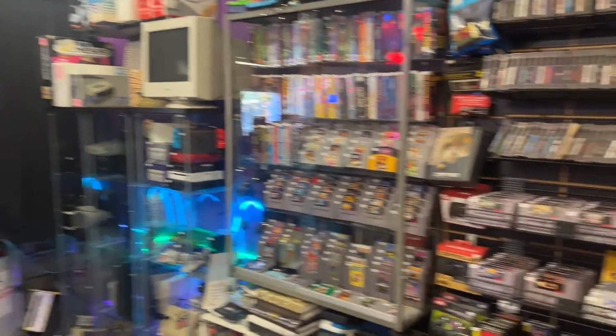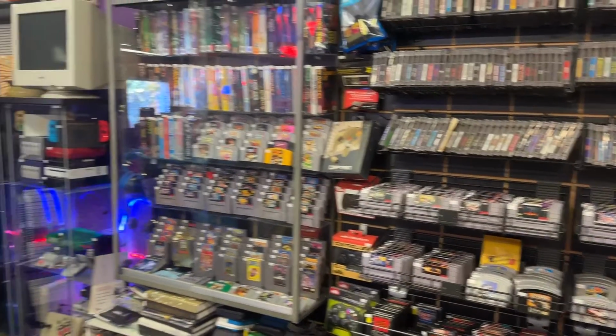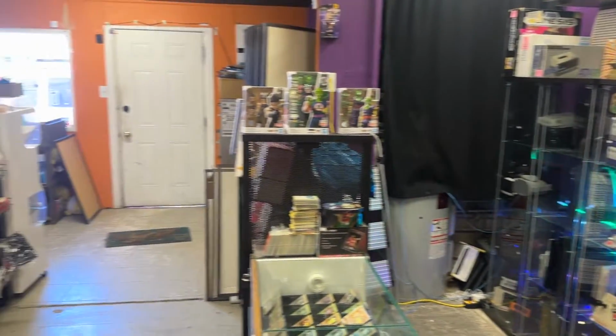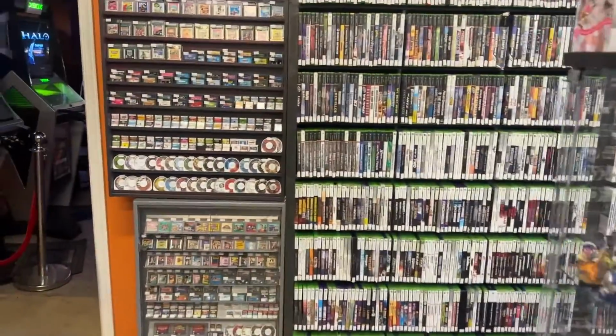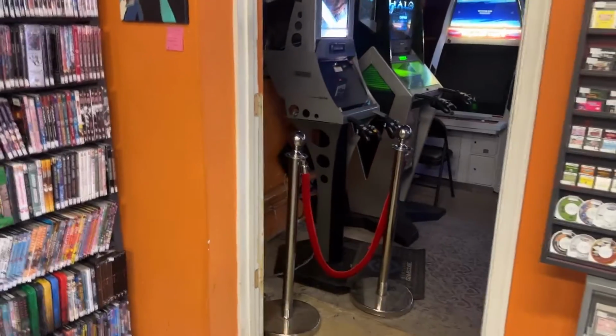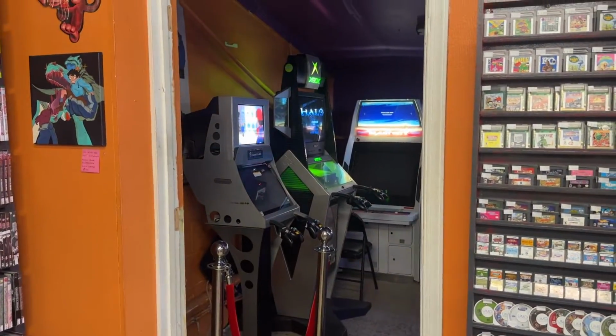Again, a ton of stuff. Really excited to see the new location, how this stuff really gets expanded. The new location, they posted some shots on Instagram and it's much larger than this one, so super excited to see that. And yeah, so we'll dig into the arcade.